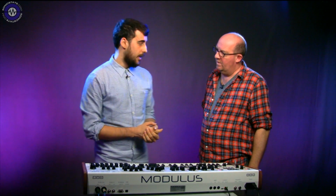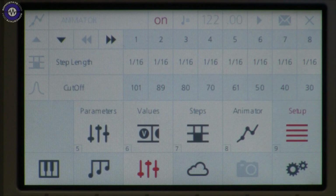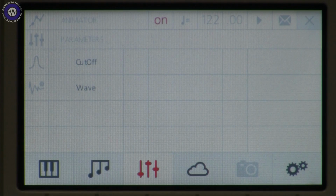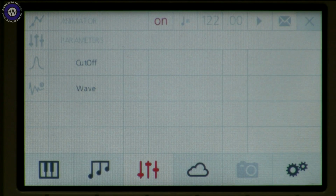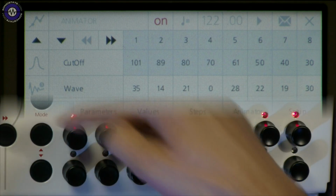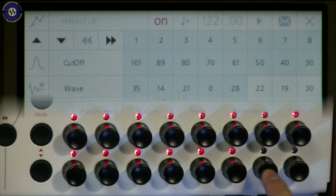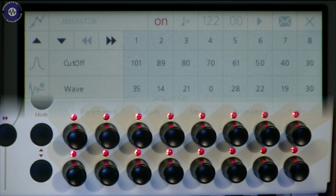And if you want, you can add another parameter. So setup page parameters, and here I already put waveform modulation. So we can modulate the waveform. Exactly. But I disabled this row, so now I'm going to put it back in. Here you can see that now I got the first row the cutoff and the second row the wave. All the steps are off and now they're on. It's almost like a wavetable. Yeah, it's like a wavetable.